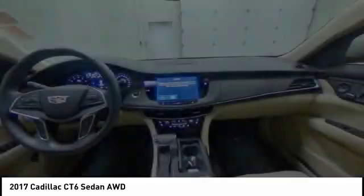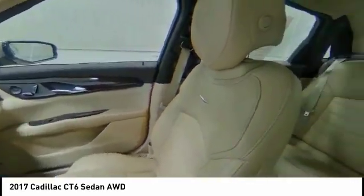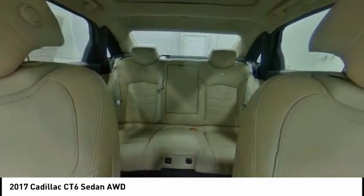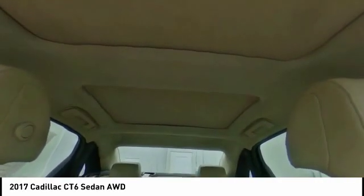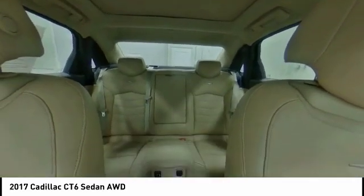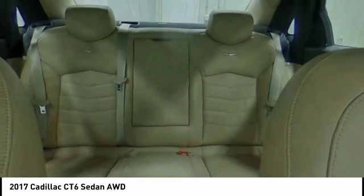This vehicle has less than 30,000 miles. Here are some of this vehicle's great options: keyless entry, remote engine start, anti-lock braking system, all-wheel drive, power passenger seat, backup camera, leather-wrapped steering wheel, Bluetooth, power steering, driver airbag.